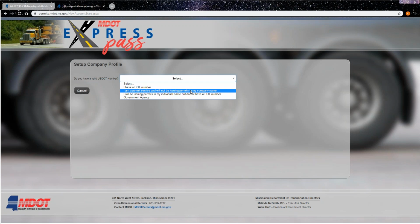Selecting the I am a permit service and I will be issuing permits in my company name will automatically set up a permit service account. Permit services will be able to set up companies that they order permits on behalf of and will be accessed from their company dashboard. Setting up a permit service account will require all information with a star to be entered on the next page.